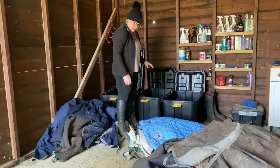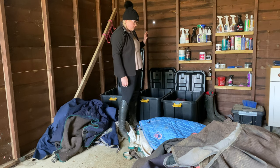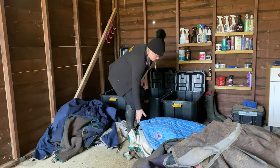So now I'm thinking fly rugs and fly masks and stuff in one, and then fleeces in the other.